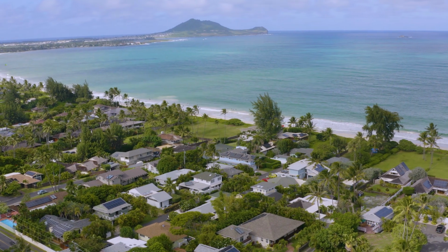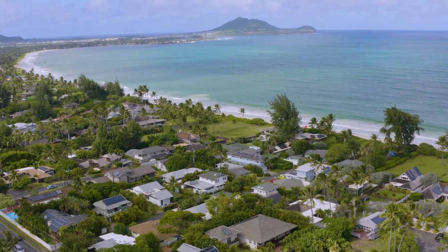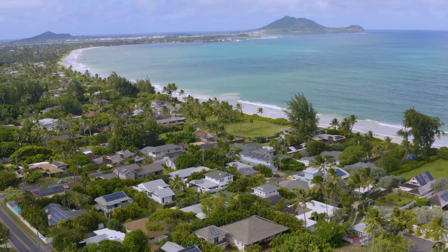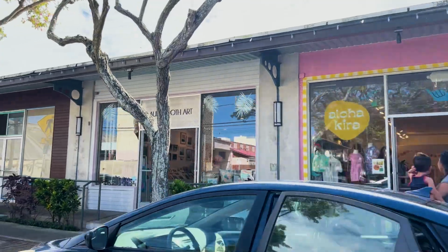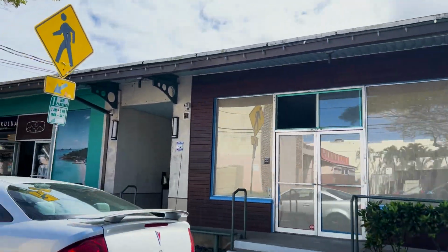So Kailua is a really charming town, and it's got a nice strong sense of community. It's just laid back. It's a relaxed lifestyle. It's got a small town feel, but it's still close to Honolulu. So that's why a lot of people are attracted to it. There are tons of fun little boutique shops and events in the community. It's filled with trendy little cafes.